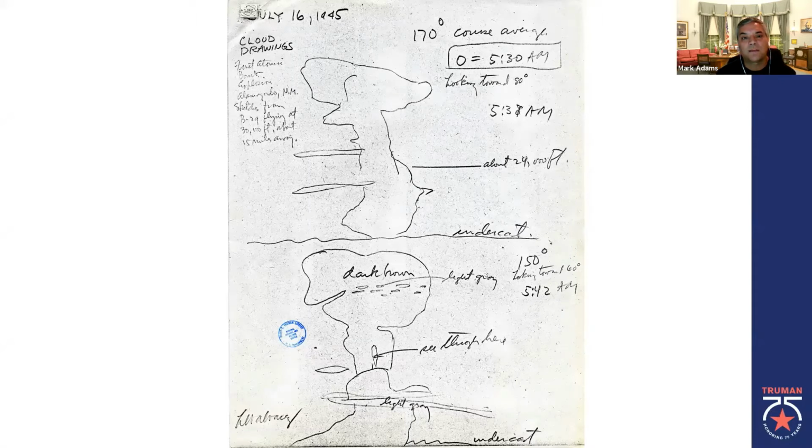This is from July the 16th, 1945, after the first test in New Mexico of the atomic bomb. This is a sketch that was included in a 14-page report that Groves sends to Stimson. And then, of course, that is relayed to Truman. Now, we're going to learn more about this in a second.